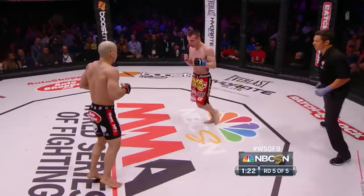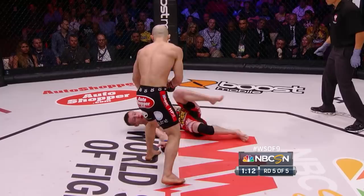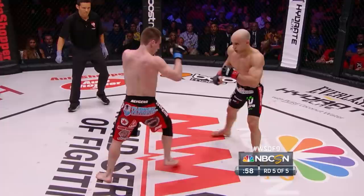Look at that. Right hook, left kick to the body. Oh. From here, he should start kicking the legs. Yeah. He can do that now, too. Not like this. Rettinghouse is smart. Boom! No. Last minute. I think Moraes is just playing it safe.